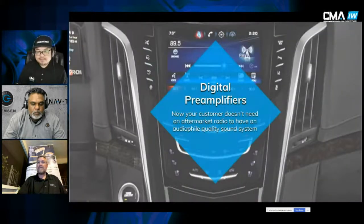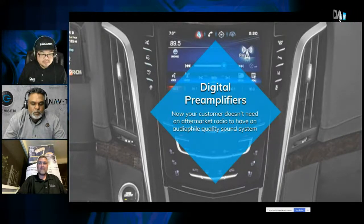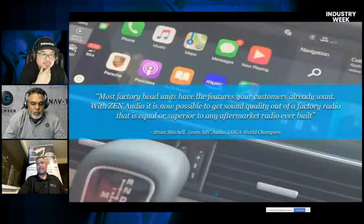All right, so we're going to go into the fun section here, and I've stripped a lot of this stuff out. We're going to talk about Zen Audio, digital preamps. It is absolutely possible, guys, to get absolutely world-class audio extraction out of a factory head unit. It's never really been possible before, but the proof is in the pudding.